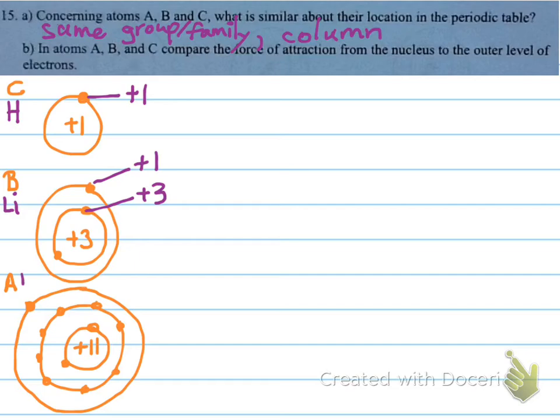Atom A, which was sodium. Again, in my first energy level, my pole is +11. There's no shielding. When I get to my second energy level, I have the 2 electrons in the first energy level shielding, so I'd feel a +9 pole from the nucleus. When I get to my third energy level, I have 10 electrons total shielding, the 2 in the first and the 8 in the second, which leaves me with a +1 pole for the electrons in that outermost energy level.